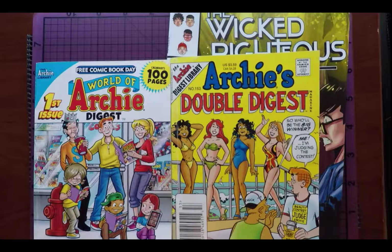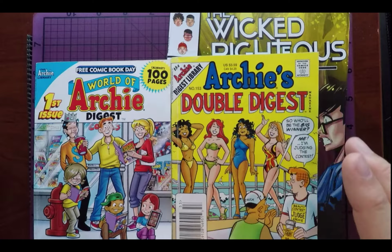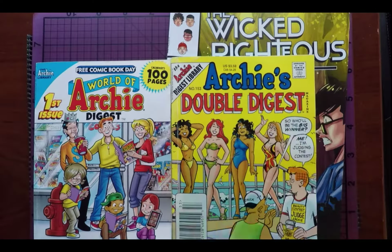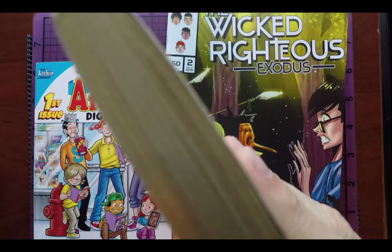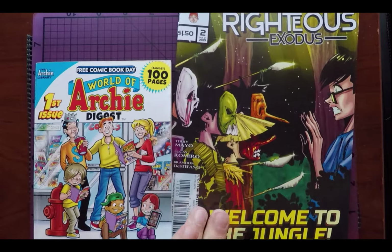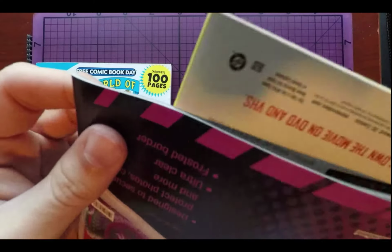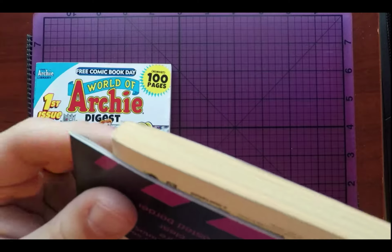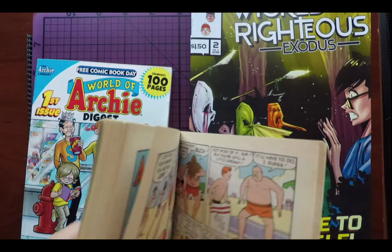But newsprint is expensive, right? So how can Archie afford to print this, even if it is reprinted material, which I think a lot of it is, for $3.99? I don't know. Look how thick this book is. It's pretty thick. It's pretty hefty. Comparison to a modern comic book. In thickness, I mean, there's a lot of material in this Archie Digest. It's printed on newsprint.